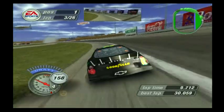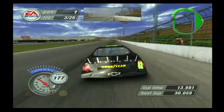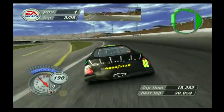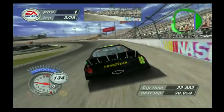But shot out of a cannon early on here at Vegas. Just trying to take care of the car here. Take care of the car. Keep it clean and, you know, hope we can bring home this W here. It's a long race, though. Don't want to put it in the fence.